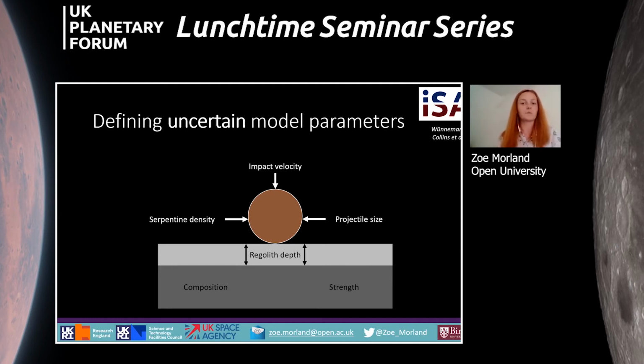Furthermore, restrictions within iSALE present further limitations. Together, these culminate in a large matrix of different possible ways to represent Martian ejecta landing on Phobos. And if I wanted to simulate all of these, I would require a whole other PhD to do so, and perhaps even longer.